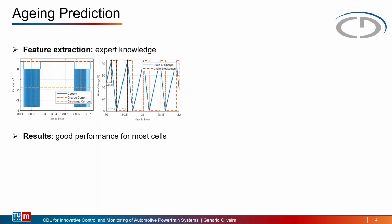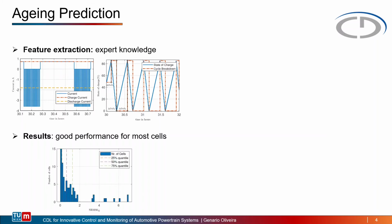At the end of the day, we achieved some really good results for most of the cells, as you can see in the histogram, and most of the cells' performance is located in the lower 25% quantile of the total results on the validation set, it is important to say, while of course we have some outlier cells that our assumptions were not able to model.